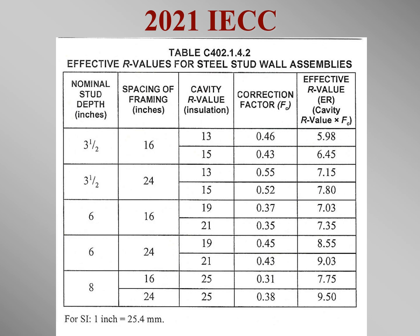This is Table C402.1.4.2. The IECC deals with thermal bridging of light gauge metal framing with insulation in this table. For an exterior wall assembly with 6-inch light gauge metal studs, spaced at 16 inches on center, with R19 insulation within it, the effective R value of this part of the assembly is only R7.03.